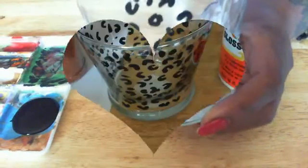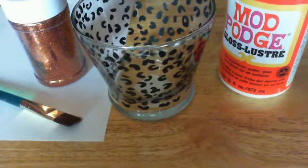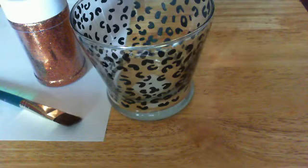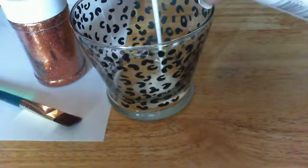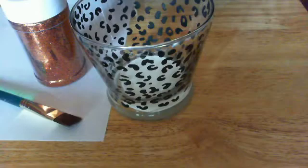Okay, so all of the little black specks have dried, and the next step will be to add some Mod Podge to the bottom of the container. I'm just going to pour a little bit. I think that's more than a little bit, but I can pour the rest back in the bottle when I'm done.